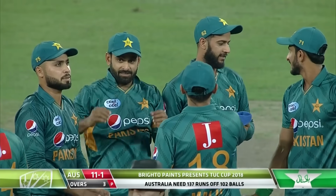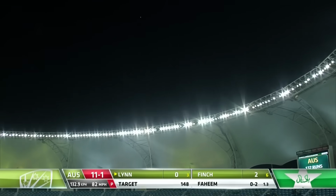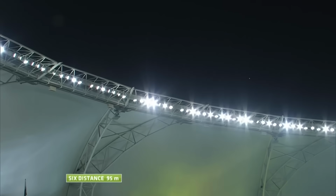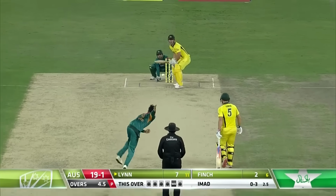He can't believe it. Oh, Lynn goes big. Great connection. That's gone all the way for six into the second tier. What a stroke. Wonderful. Picked the length very early and went through with the stroke. 95 metres. Last ball of the over.